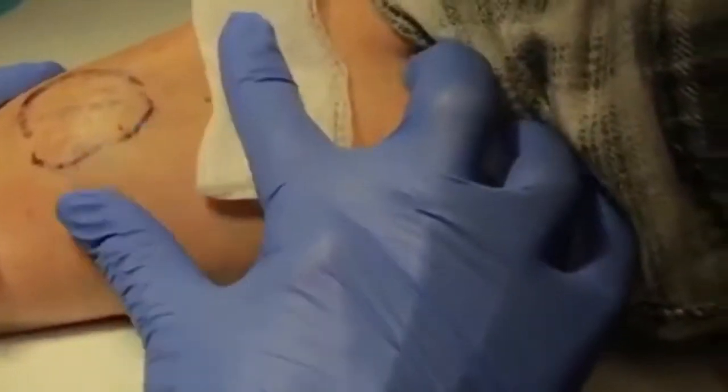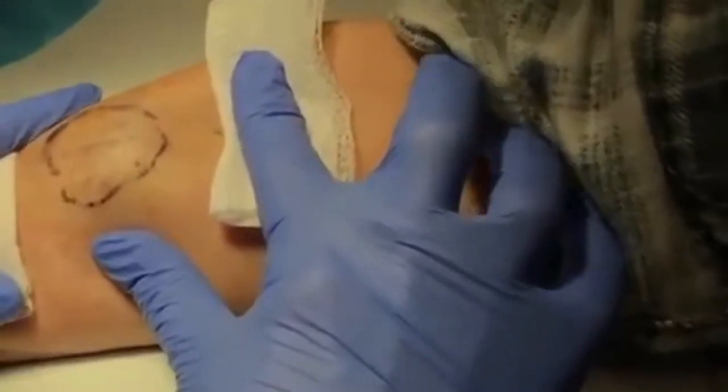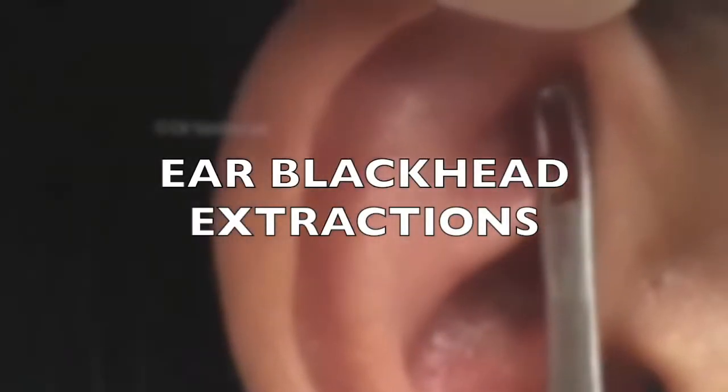To treat the lipoma, Lee first treated the area with local anesthetic, then penetrated the lipoma with a sharp surgical tool. Instantly, the lump made a spurting and squeaking sound, and a white liquid and blood began to ooze out of it. Ear blackhead extractions.